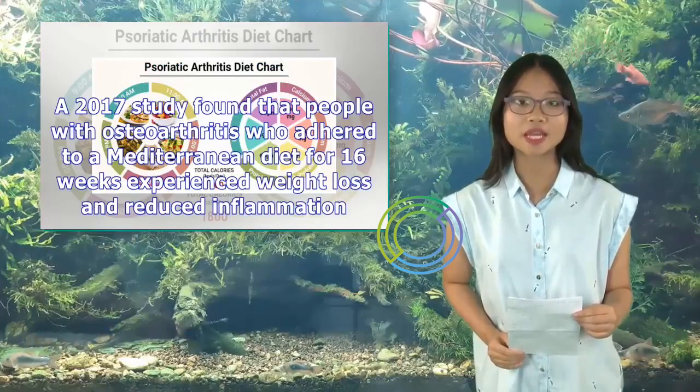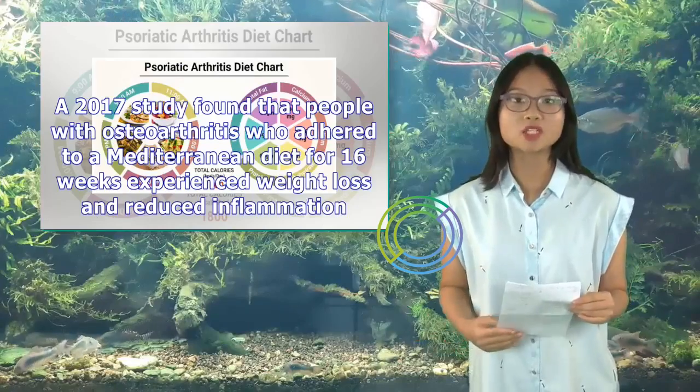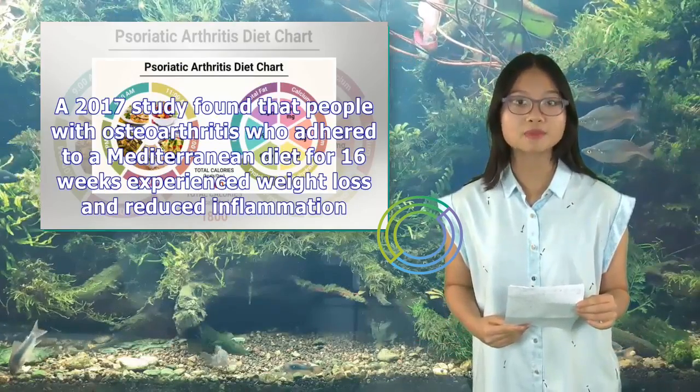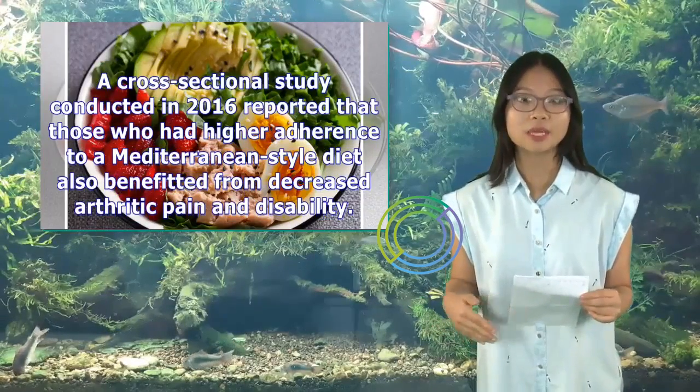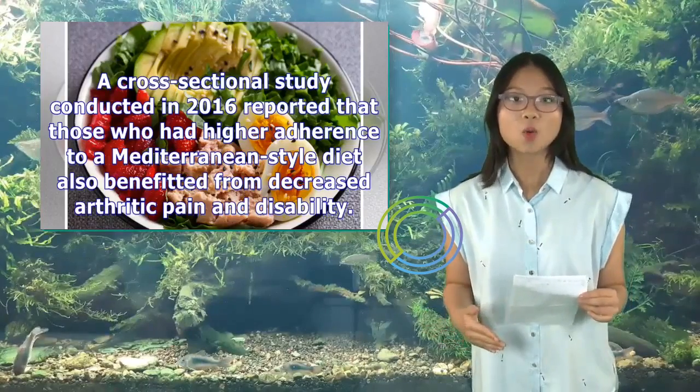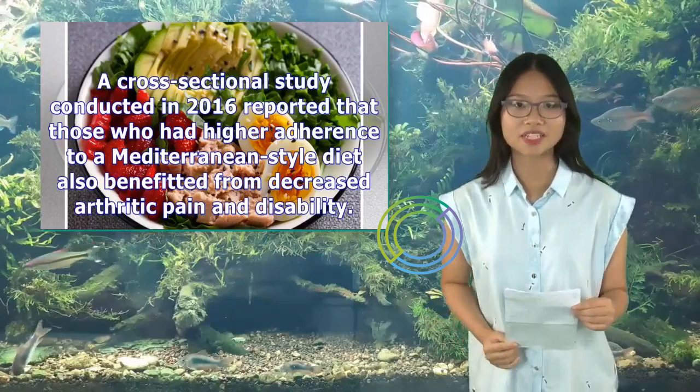A 2017 study found that people with osteoarthritis who adhered to a Mediterranean diet for 16 weeks experienced weight loss and reduced inflammation. A cross-sectional study conducted in 2016 reported that those who had higher adherence to a Mediterranean-style diet also benefited from decreased arthritic pain and disability.